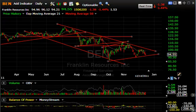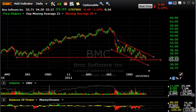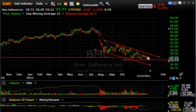Franklin Resources, BEN, I've been negative on this for a while. Look at the big wedge that's formed here. This stock also rolled over and is testing this line or about to. Any kind of failure on that one could see a run down into the mid-70s potentially eventually. This is a quite negative looking stock. BMC, right on triple bottom. And based on the channel projections, we'd see 30 bucks if it breaks.